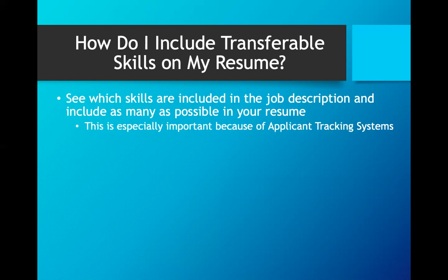If you're not familiar with applicant tracking systems, these are software systems that the majority of employers use to sort through applications. So what happens when you apply for a position is that an applicant tracking system will scan your resume looking for keywords. Your resume gets deemed qualified if the applicant tracking system finds a certain number of those keywords. So the best indicator to you of what those keywords might be is going to be the job description.